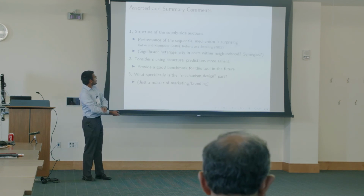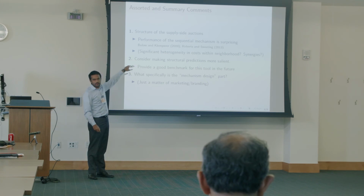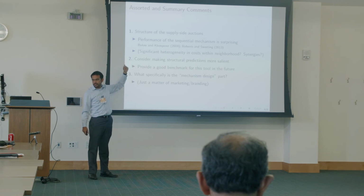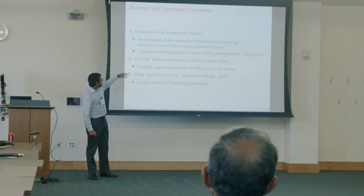And three quick comments. It would be nice to just see what the 6.5 would have been in the model and then see how close you are to that, just because it would help validate the exercise a bit more. I know you said that you're going to make the supply side a different paper, but there's some work on sequential mechanisms versus auctions that shows that sequential mechanisms do a bit better. It's sort of interesting to see if that's the case. I don't have time to talk about that.